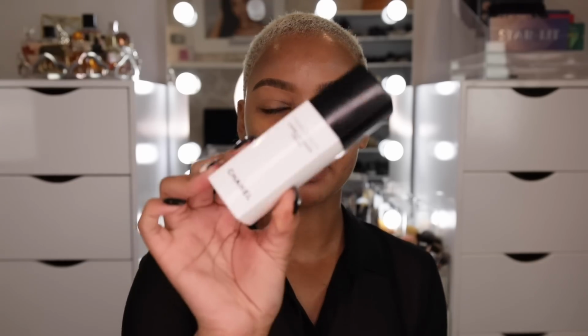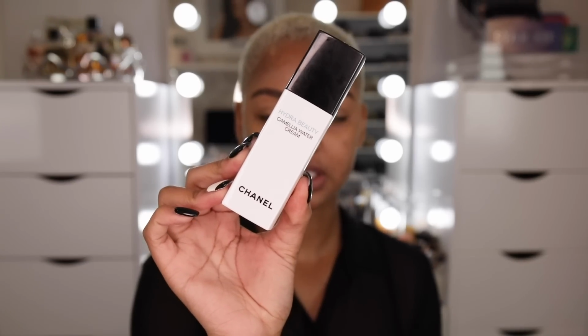So I'm first going to start off by hydrating my face with the Hydra Beauty Camellia water cream from Chanel. This is what it looks like. I really like the fact that Chanel prioritizes hydration so much, because that's something I'm really struggling with at the moment because of these peels, and also being on R10 has really just made my skin a little bit dry. So yeah, my breakouts have really calmed down though.